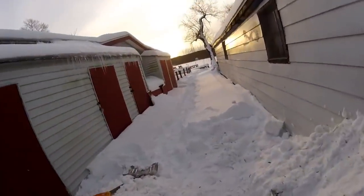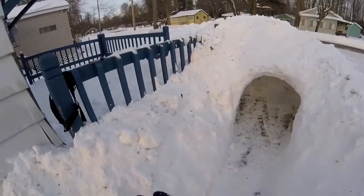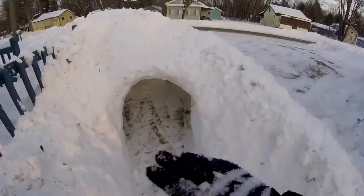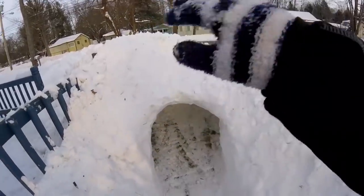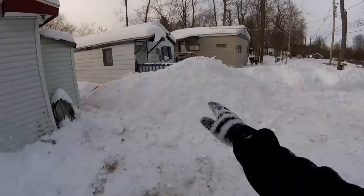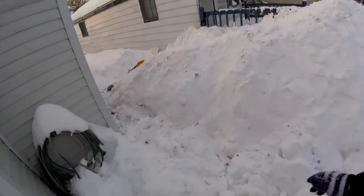Sun's almost down, it's getting cold. We got our walls built up about four and a half feet on each side here. Keep building these up, and we're gonna try to stack it in. So here's our igloo right now. As you can see, I guess it's a huge mound. Huge.